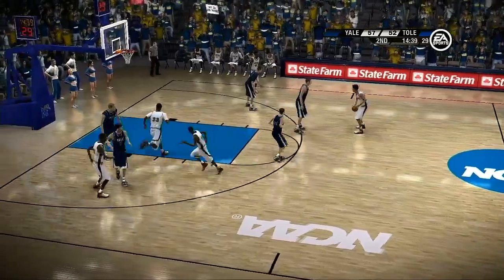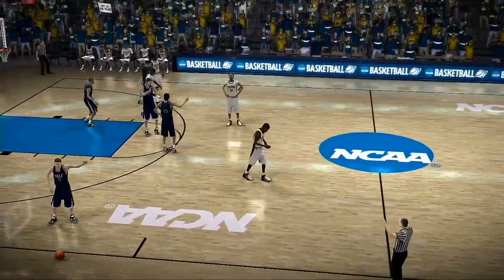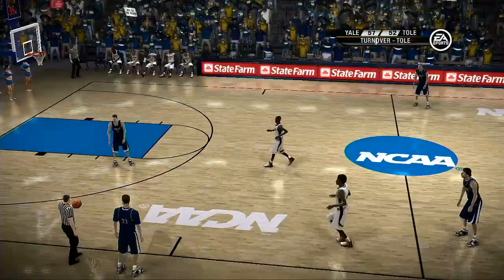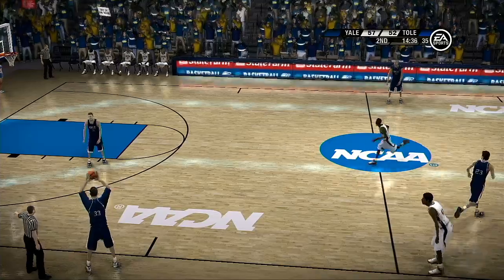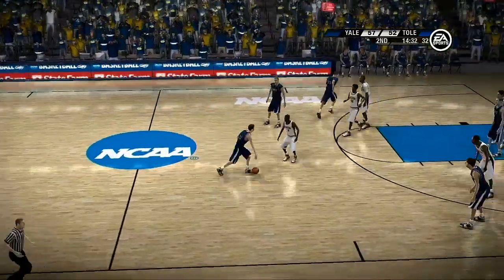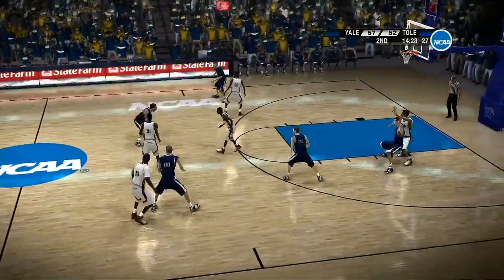Moving it around the perimeter. The ball goes out of play. And there's a look at the backcourt comparison, didn't you? I did, Brad. You always want to know how the primary ball handlers are doing. Are they getting their team's quality shots, good opportunities? The team which takes care of these things usually is in a better position to win a game.